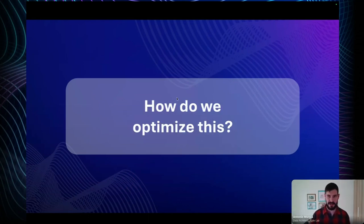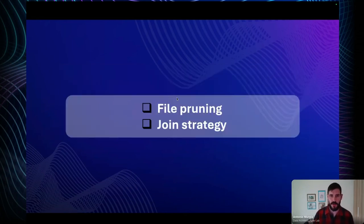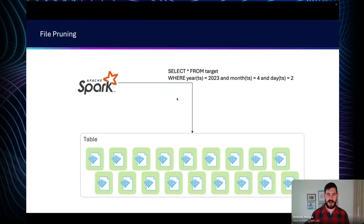So how do we optimize this job? Well, as we optimize most data pipelines, taking advantage of our knowledge of data distribution. When working with Spark and Iceberg, we have two weapons primarily: file pruning and join strategy. File pruning means minimizing data reading by selectively scanning only relevant files based on query predicates and table layout. The idea is that if we read less data, we will also shuffle and write less data.